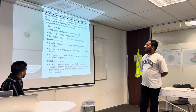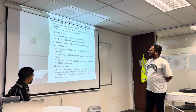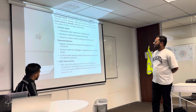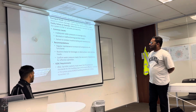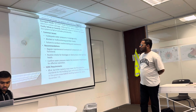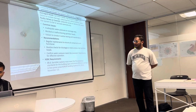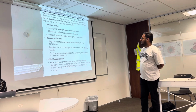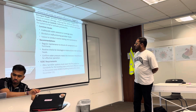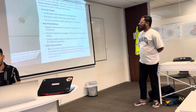Recommendation for this: regular maintenance to ensure all the components are functional and confirm water pressure meets the necessary requirements for effective operation. According to New Zealand Building Code requirements, sprinkler systems must meet the fire protection standard for the building type and ensure effective coverage in fire-prone areas.